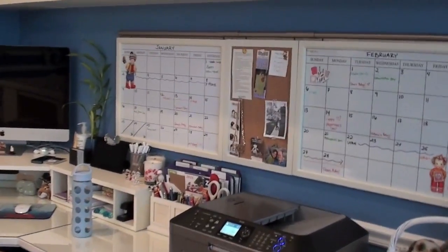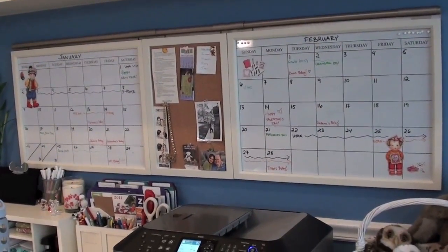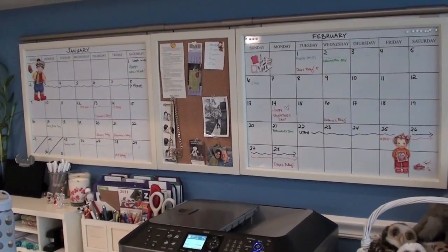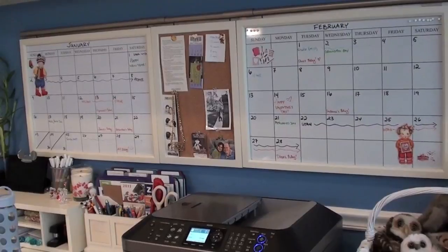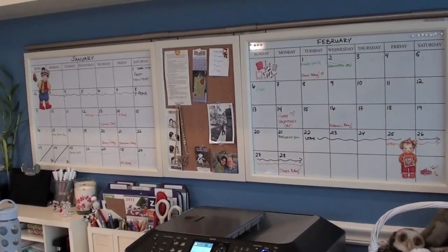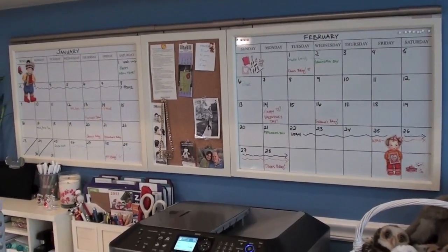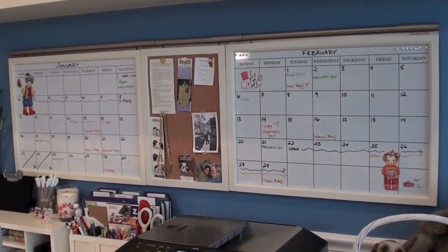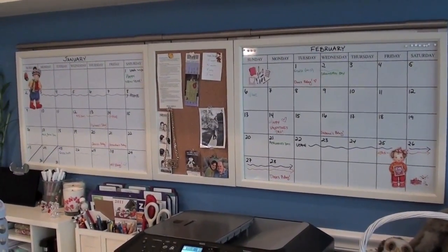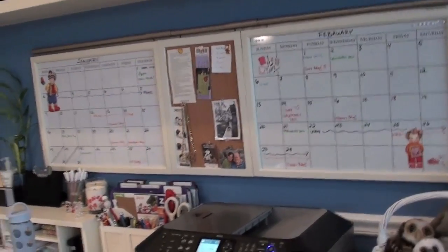So I have 2 months at a glance. And I do most of my calendar stuff on iCal, which is a program that you use through Apple. But these help me with holidays because I'm getting kind of bad at remembering birthdays and stuff since I transferred from paper calendars to a digital calendar. So this just helps me with holidays. And I basically just put holidays, birthdays, anniversaries, travel dates, and that's it.